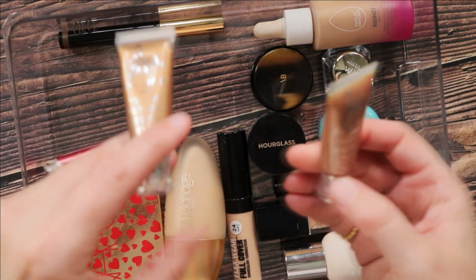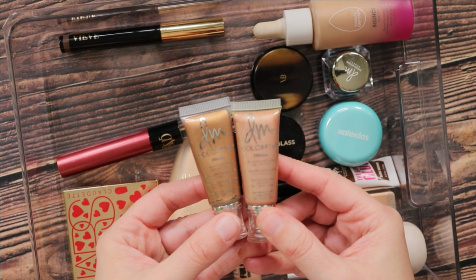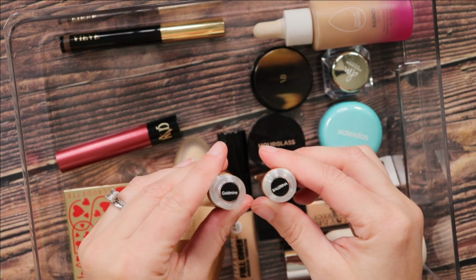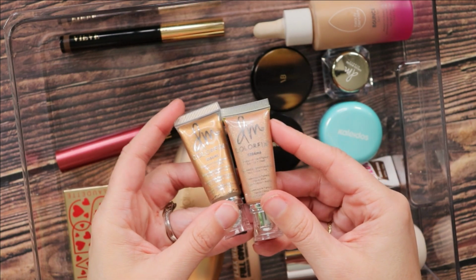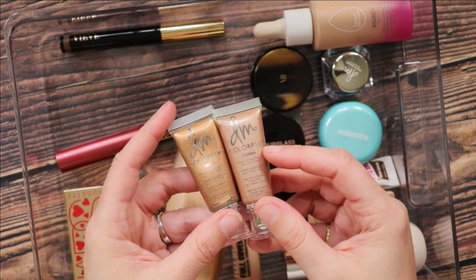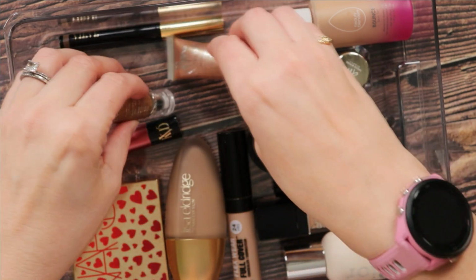So I have two here from Danessa Myricks. These are some of the Color Fix creams that she has. On the one hand, we have Ballerina, and then over here we have Goldmine. These last all day on the lids. There's no glitter fallout with them. There's no creasing or bunching up. They are workhorse products and they last all day.